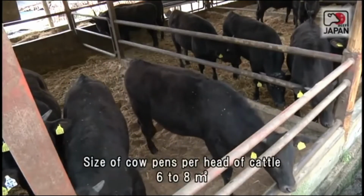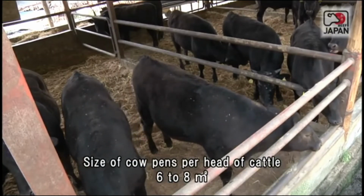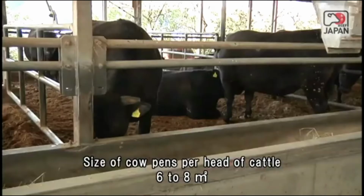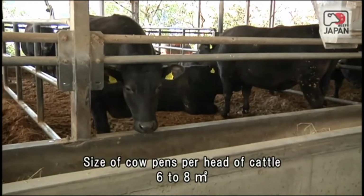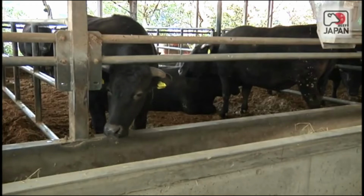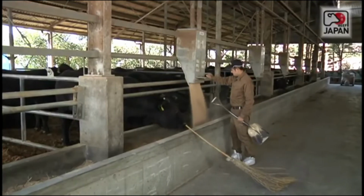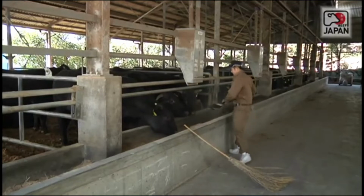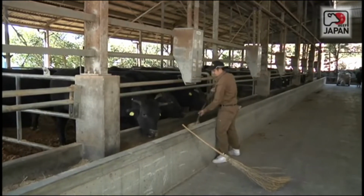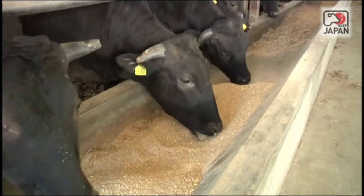Cow pens with 6 to 8 square meters per head of cattle are generally considered stress-free. The number of cattle kept in a pen is determined by its size. To fatten calves, care is taken to raise them on a balanced diet so they eat a lot and grow big.